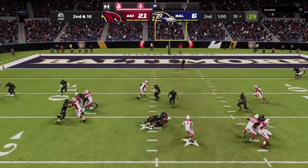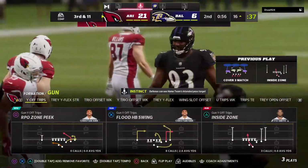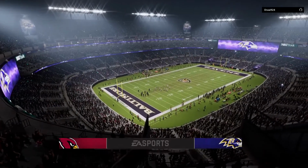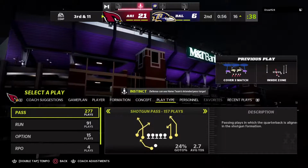On 2nd down now, it's Smith. And once again, they stop him behind the line. Great job by this Ravens defense. Now the Ravens are going to use one of their timeouts, as the stoppage will come with a little under a minute to go in this first half.